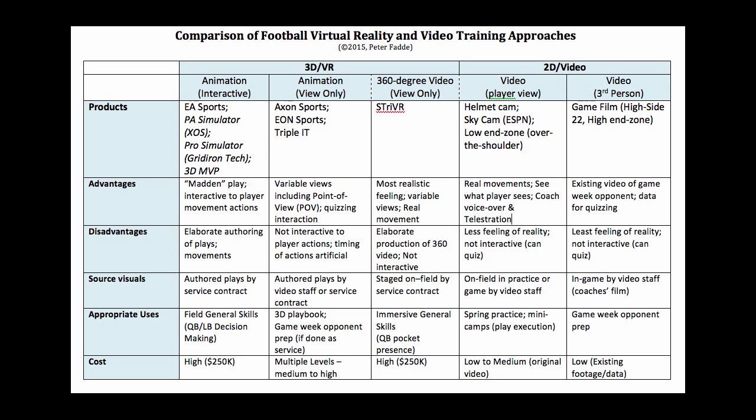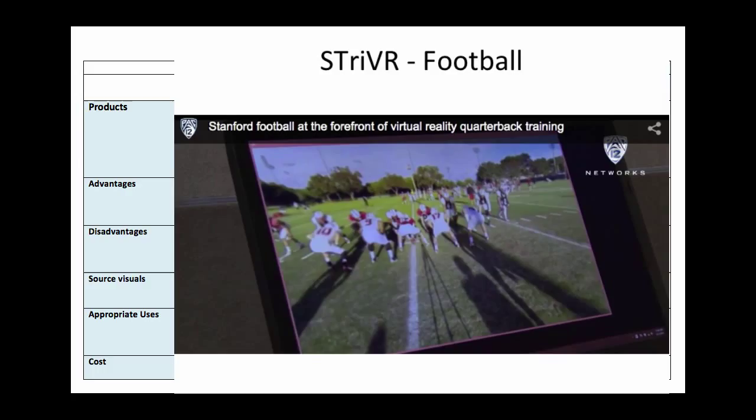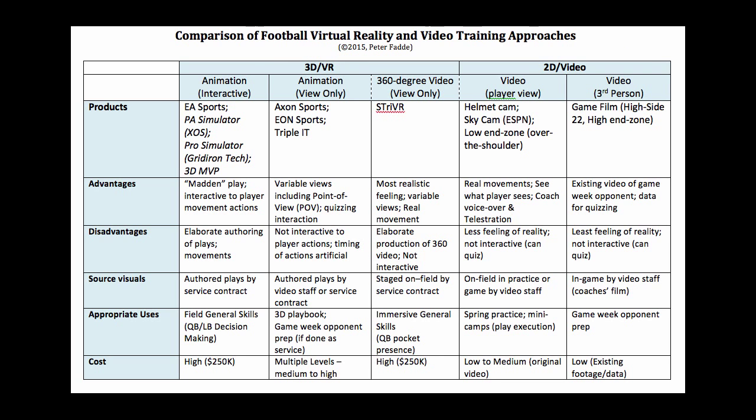I've made this chart to make sense out of what's happening now with virtual reality being touted for football training, especially with the EON Sports and the Striver getting a lot of attention right now, going into a lot of high-level college programs, and with Striver in particular also going into NFL programs, recently signing a 2-year contract with the Cowboys to put together a training unit at their facility, a training room at their facility.